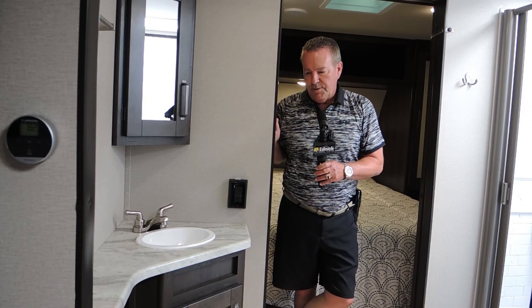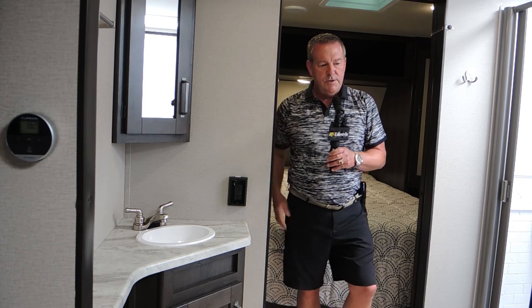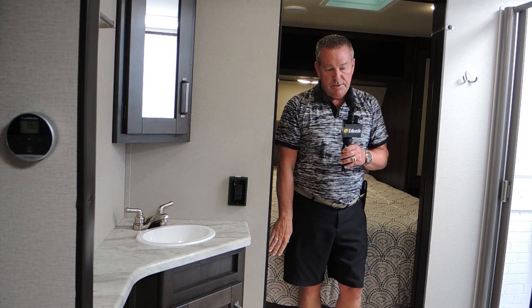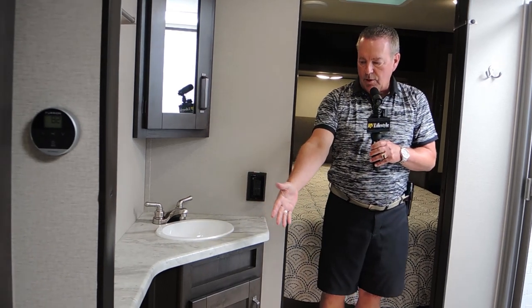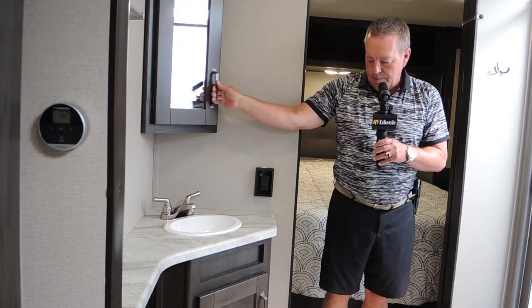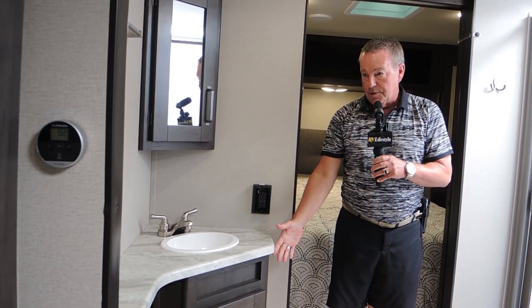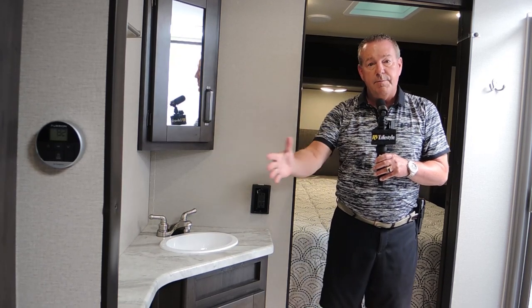So we are in this beautiful bathroom, two pocket doors, which is great. So you have one across the front, and then you have one across the master bedroom as well too. So to my right, you have lots of nice storage down below, full sink, nice large medicine cabinet up top, and of course storage down below as well too. You've got a towel rack over here. So again, really great use of this space on the side.